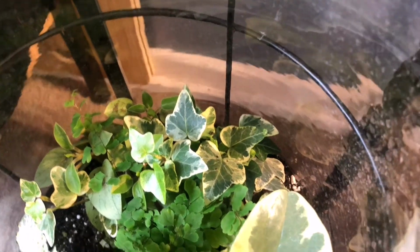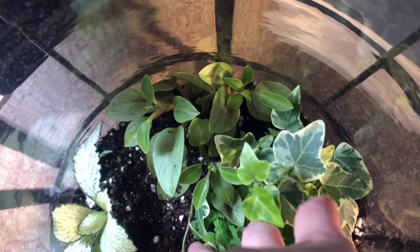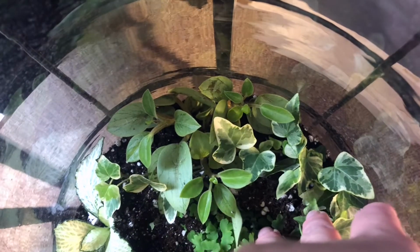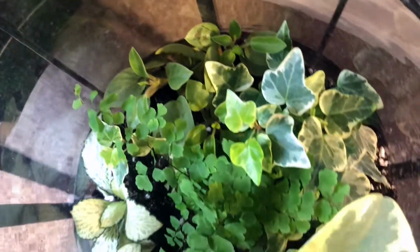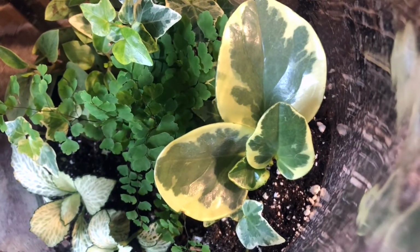The ivy's doing incredibly well. Down there somewhere, sorry, is my peperonia. It's starting to get a bit hidden, but it's actually doing really well, and it looks like it's got a lot of new growth off there as well. Yeah, and then my other peperonia to the side here is doing really well.